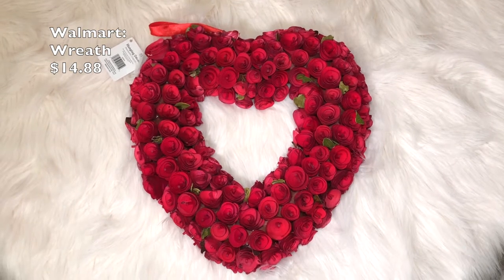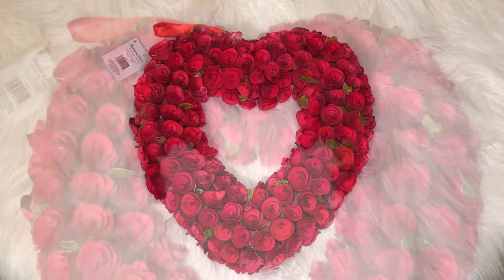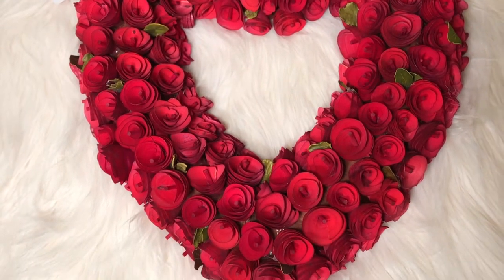First item from Walmart is a stunning heart-shaped wreath. It is my absolute favorite. This heart-shaped wreath is made out of delicate wooden chips, and it was only $14.88.